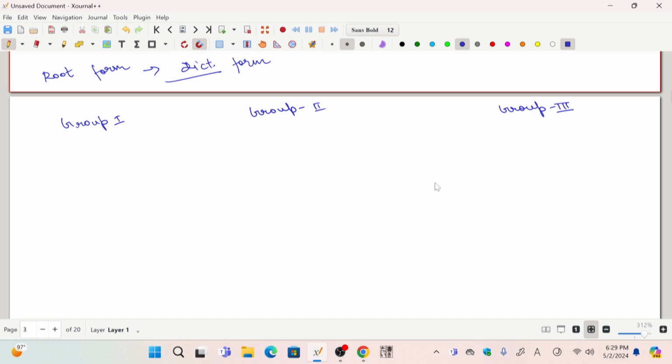Because when you look into the dictionary to know about the meaning of the word, you need to know this form, this dictionary form. So first let's see how many verbs we know about group 3. There are only 2 verbs in group 3 and those are shimasu and kimasu. So these verbs can be converted into suru and kuru. So this will become their dictionary form or the root form.